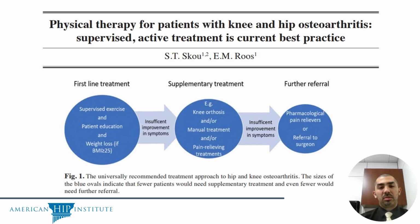If that's not sufficient, we could do, for the knee, some bracing, some manual therapy, passive range of motion, working on balance of the muscles around the joint, pain relief. Here is where we could add some of the injections, and then if none of this seems to work, going to heavier pain medications and to referral to a surgeon to consider surgery.